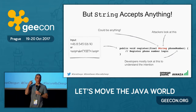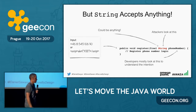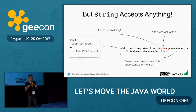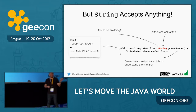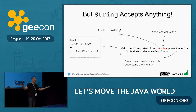So I do a cognitive mapping that it should be this format and therefore I can do these operations on it. To be honest, we glance over the type and say, yeah, it's a string, but its intention is that it's supposed to be a phone number. We do this all the time when we write code. The attacker, on the other hand, looks at the type and goes, wow, this is El Dorado.